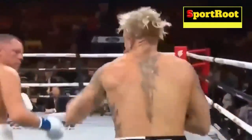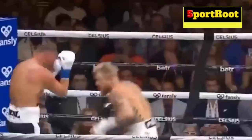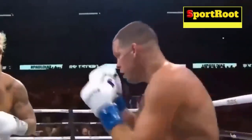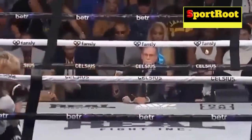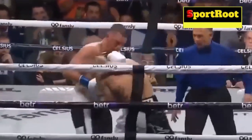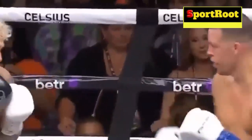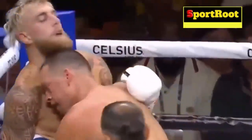Oh, big shots from Jake Paul. Nate Diaz is scrambling, trying to get tight. He's on his toes, but he took another big one. This is looking really good for Jake Paul right now. Another big right hand to the chin. Nate's looking wobbly here. He's got to use a jab right now. You're keeping the guy off of you, but you're not effective. He looks very slow and very labored.